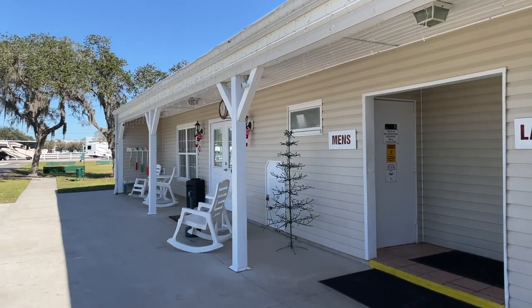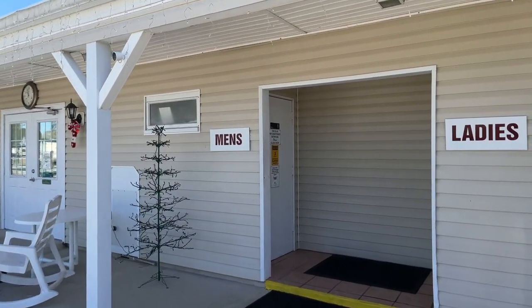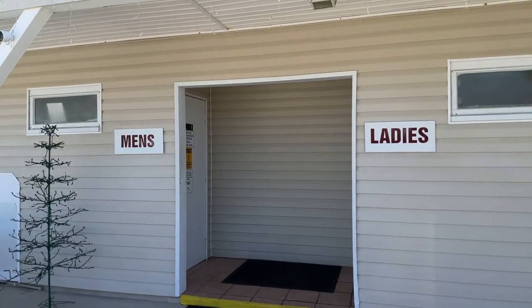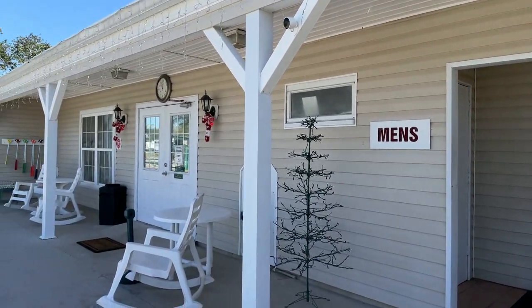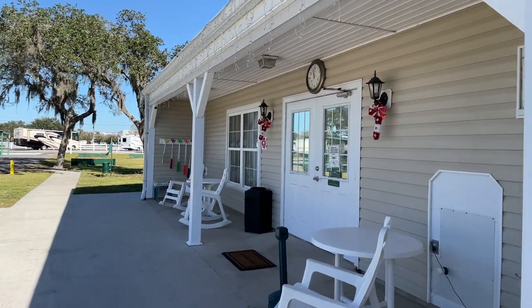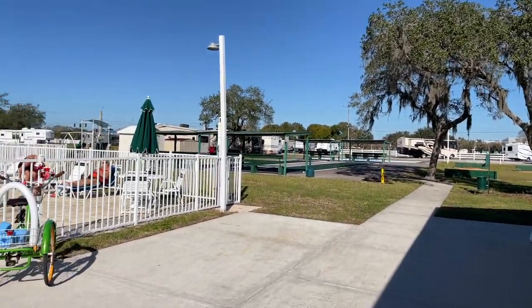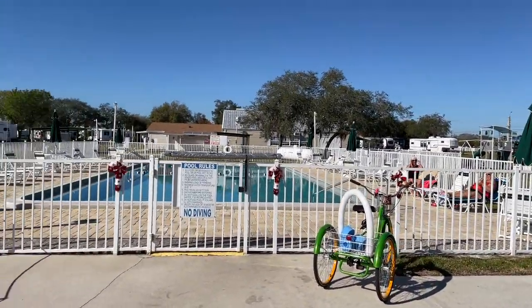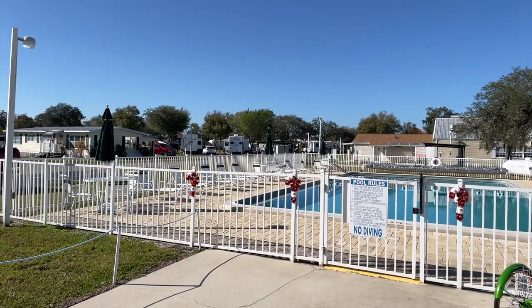Now this is the outdoor pool area, and they have a really, really nice men's and women's bathroom. They also have showers. And this is the great little outdoor patio area, which is really, really pretty. And then over here, you can see they have a beautiful outdoor pool area.